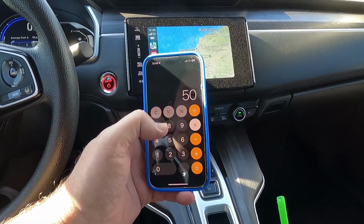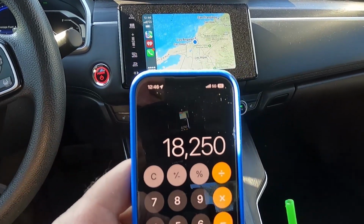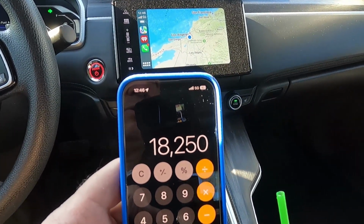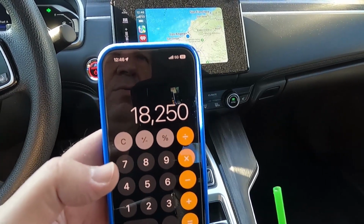So the quick math, if you charge the car once a day and you drive 50 miles every day times 365 days in a year, that's up to 18,000 miles of electric driving that you could do by plugging it in once a day.